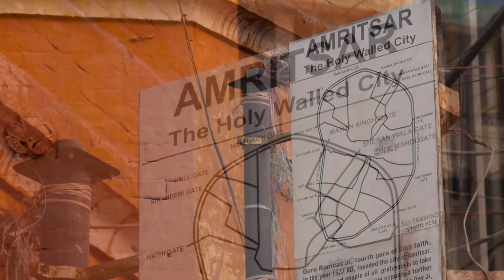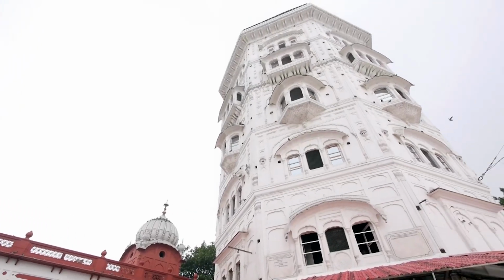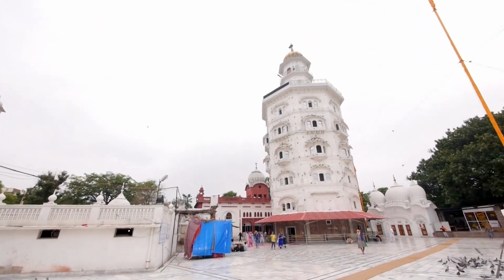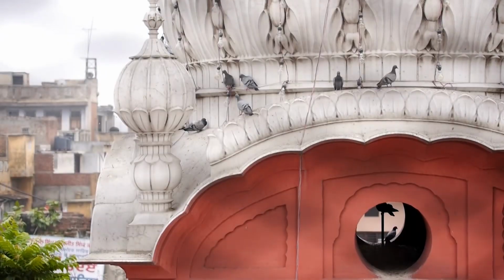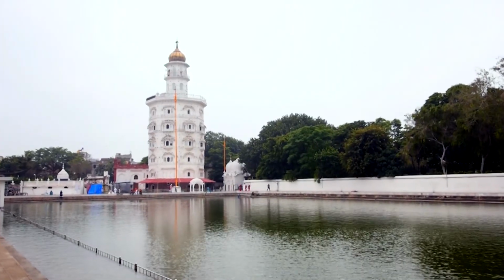Just a short walk from the Golden Temple stands a structure that draws little attention despite its stature. This 9-storey tower is the Gurdwara Baba Atal Rai. Dr. Mahal recommends a visit to this monumental place of worship that holds special significance for the Sikhs. Why is this so important?